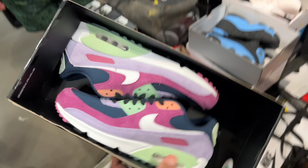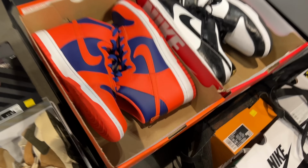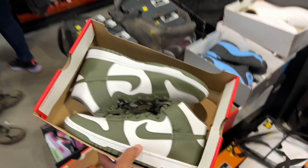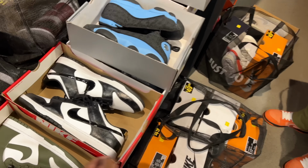8.5. Some 90s joints, 9.5. Some Knicks dunks. What these hitting for? 50 beans? $50? Damn, that's cheap, bro. Some more dunks, olive and white. 50 beans, crazy still. Look at these dunks.